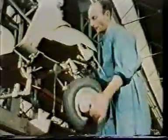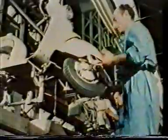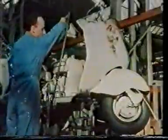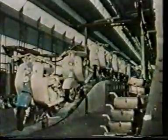The wheels roll down to the assembly belt where they are fitted to the quickly emerging scooter. Then the saddle. Already the machine is beginning to look like the finished product we are so familiar with on the roads today. But there is more to it than just assembly.